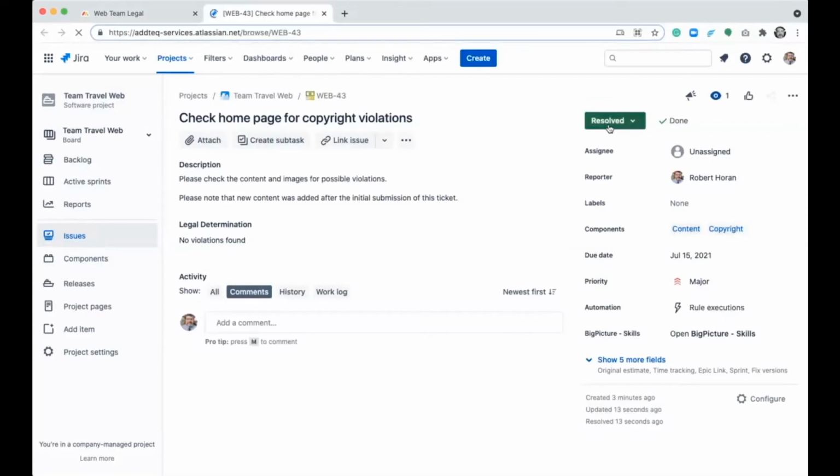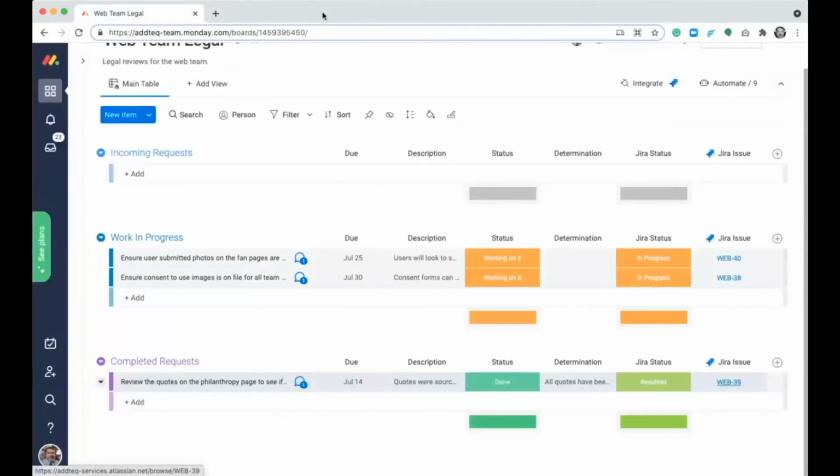Now, the legal team prefers not to see items on their board once all of the work has been verified by the web team. So to keep the board clutter-free, closing the item in Jira will cause the item to be archived in Monday. So as you can see now, the item no longer appears on the board.